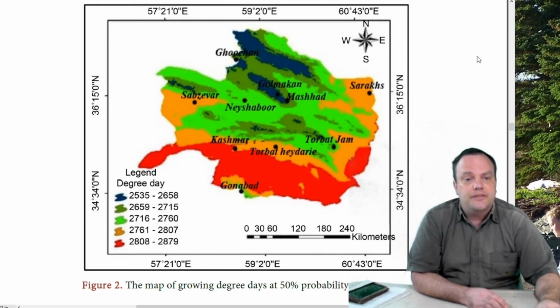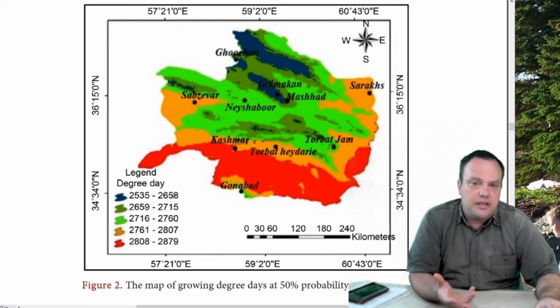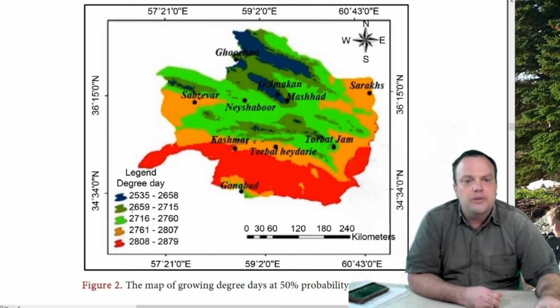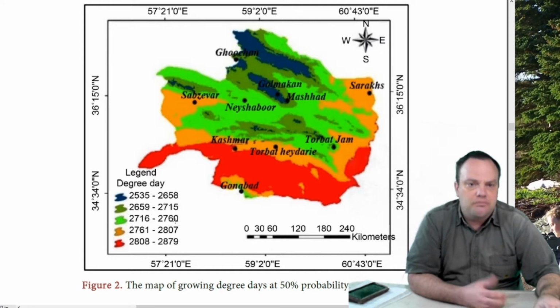It's a map of growing degree days at 50% probability, so your average growing degree days. And you can see in the blue area here, you get 2,535 to 2,658. That is less than the 2,700 and whatever it was for the total ripening. In the dark green, maybe it'll ripen, maybe not. Once you get down to the light green, it's highly likely that you'll get a ripe crop, and in the orange and red, you definitely get enough heat for the crop to ripen.